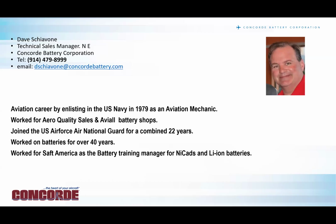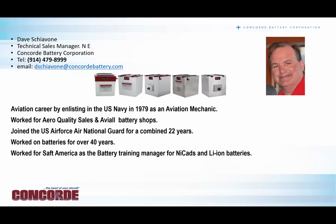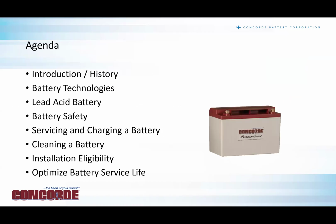So now that everybody took my contact information, I'll go over to the next slide. Okay, so our agenda today, we'll talk about the introduction and the history, battery technologies, lead acid batteries, battery safety, servicing and charging a battery, cleaning a battery, installation eligibility, and optimized battery life. I saw a couple of battery minder questions there, and I'll get to it a little later on in the program here. And again, if you do have additional questions, feel free to email me anytime.